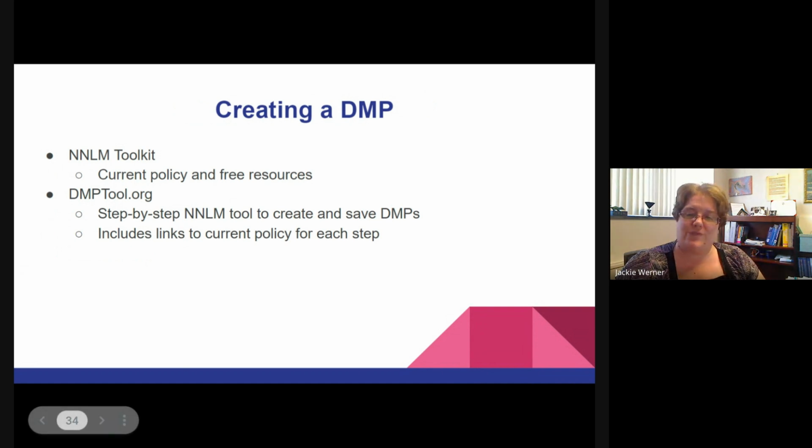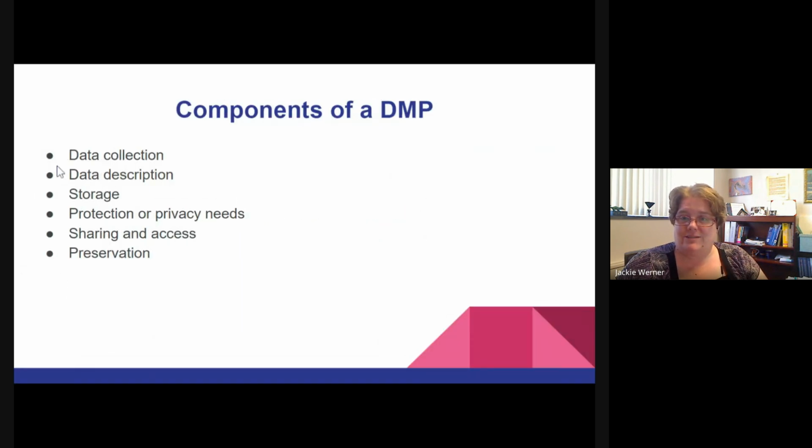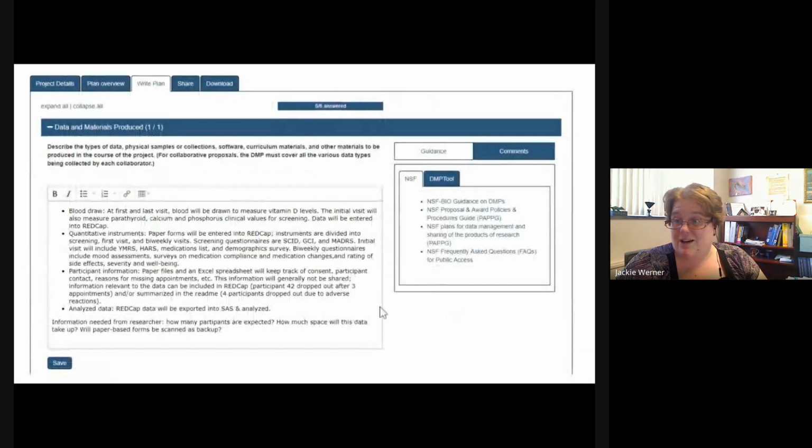DMPtool.org is extremely useful. It is a step-by-step tool to create and save DMPs, and it has links to the current policy for each step of it. So for example, for data collection or storage, it will tell you, okay, here's what the requirements say, and here are some links with guidelines for this. And here's a screenshot from DMP tool. So you could see data and materials produced. It tells you exactly what you have to have in this section.